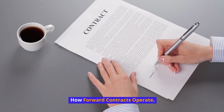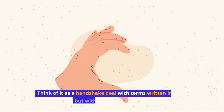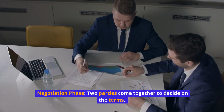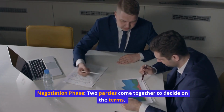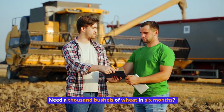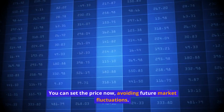How forward contracts operate. How do these contracts actually work? Think of it as a handshake deal with terms written in stone, but with a timeline attached. Here's the basic structure. Negotiation phase. Two parties come together to decide on the terms. This includes pricing, quantity and delivery date. Need 1,000 bushels of wheat in 6 months? You can set the price now, avoiding future market fluctuations.